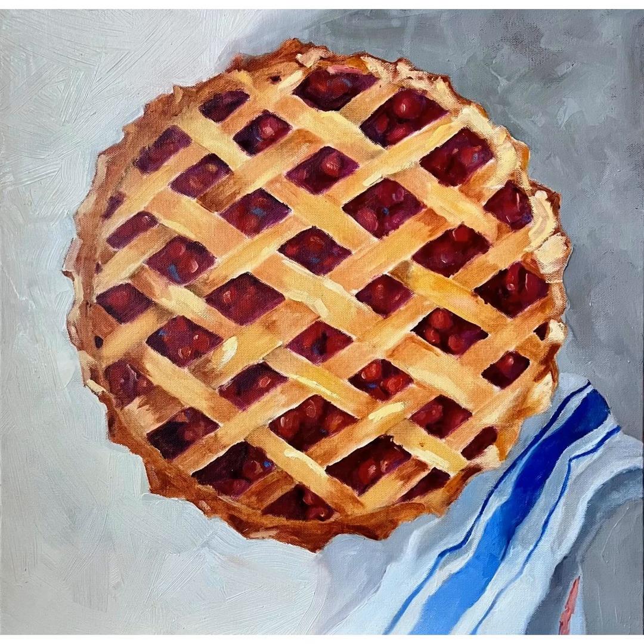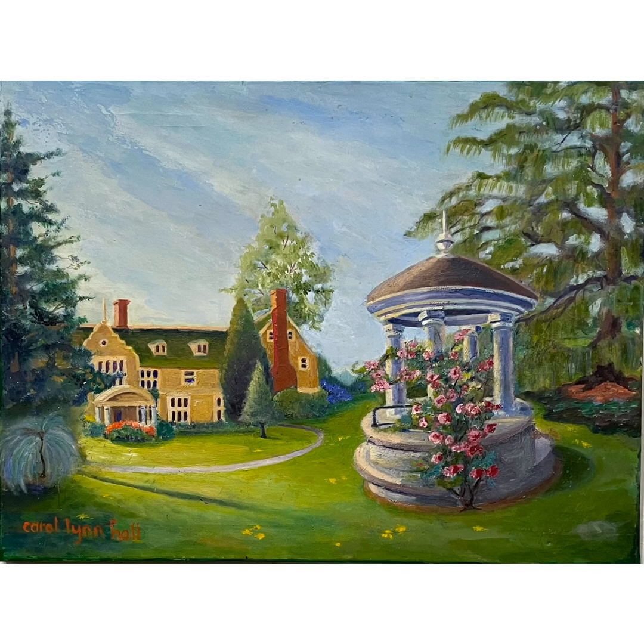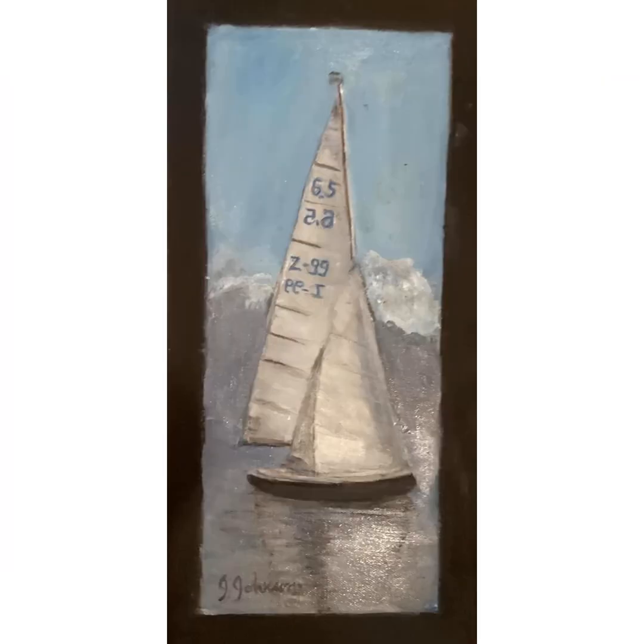Kathleen Terrell. Cherry Pie, oil, $400. This is entitled Party Cake. It's by Kathleen Terrell as well. Oil, $175. Carolyn Hall. The Well at Blythewald. Oil, $450. Jacqueline Johnson. Title is Peace. Acrylic, $200. Jacqueline Johnson. Newport Beach. Acrylic, $125. Jacqueline Johnson. Title is Sailboat. Acrylic, $100.